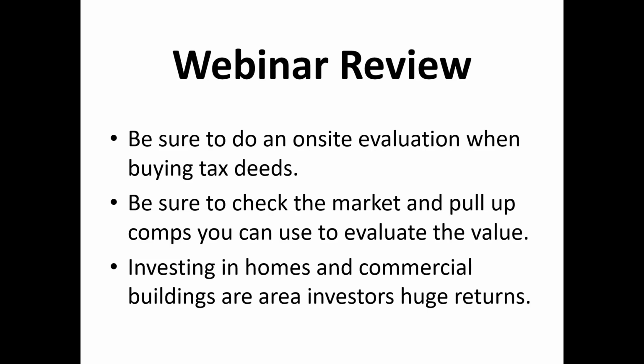auction. There's a huge amount of opportunity out there to attend auctions and buy not only homes and structured properties, but land as well. It's just a matter of making sure we do all the proper due diligence, and you're good to go. Yeah, in fact, there's more opportunities today with tax sales than there have ever been before.